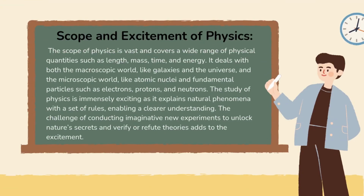Next is scope and excitement of physics. The scope of physics is vast and covers a wide range of physical quantities such as length, mass, time, and energy. It deals with both the macroscopic world, like galaxies and the universe, and the microscopic world, like atomic nuclei and fundamental particles such as electrons, protons, and neutrons.